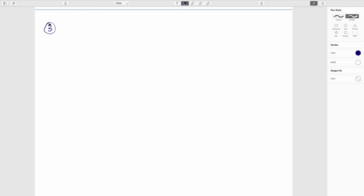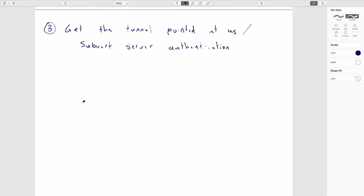Okay, now we're going to talk about the third kind of attack on SSL or HTTPS. And that is, we want to get the tunnel pointed at us. Or a more technical way of saying it is we're going to subvert server authentication. All right, so from your perspective, here's Alice, and she uses HTTPS. Her browser knows that it just created a tunnel. It can see the end of the tunnel, and it can see that it's putting its data into the tunnel. But the question is, where does the tunnel end?